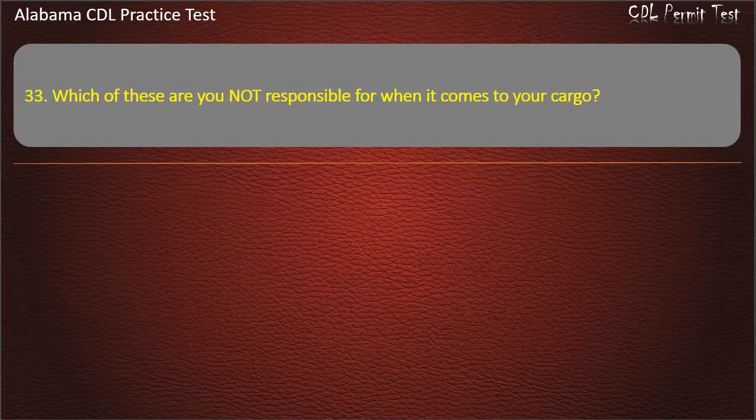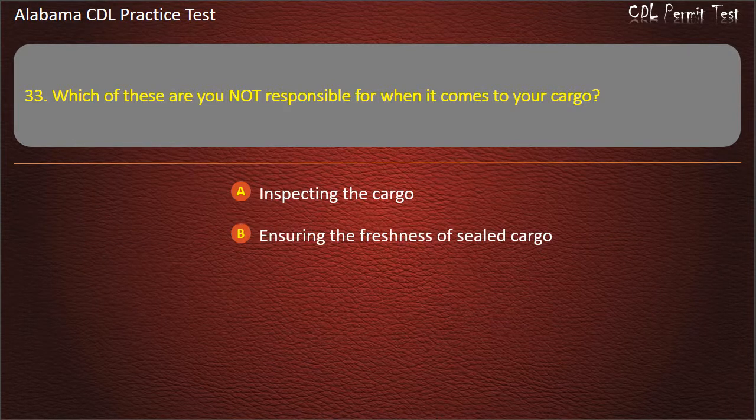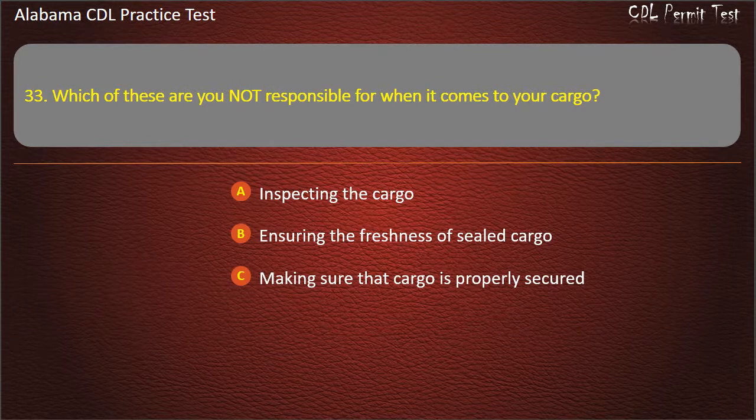Question 33. Which of these are you not responsible for when it comes to your cargo? Inspecting the cargo. Ensuring the freshness of sealed cargo. Making sure that cargo is properly secured. Recognizing possible overloads. Answer. Ensuring the freshness of sealed cargo.